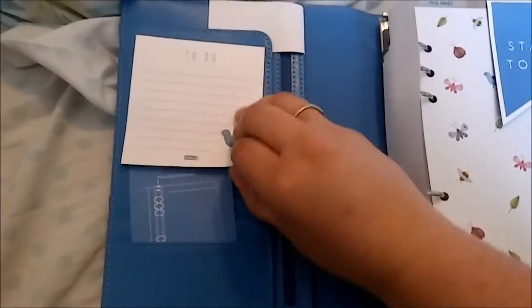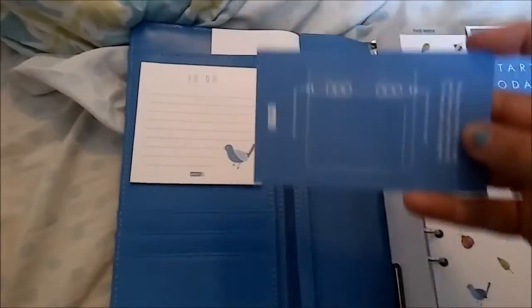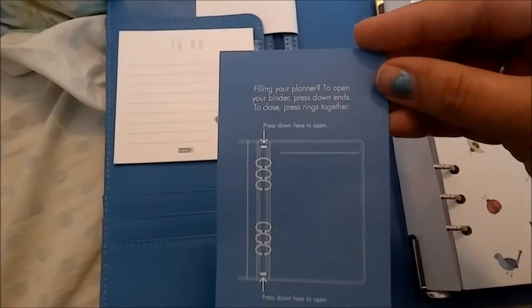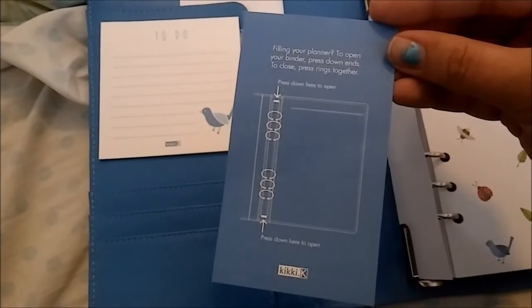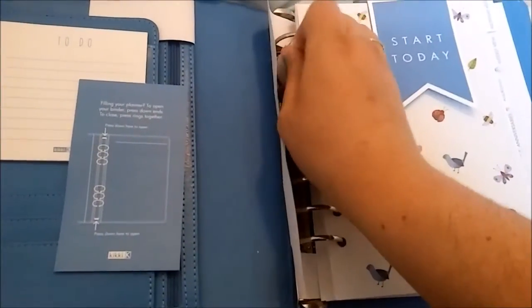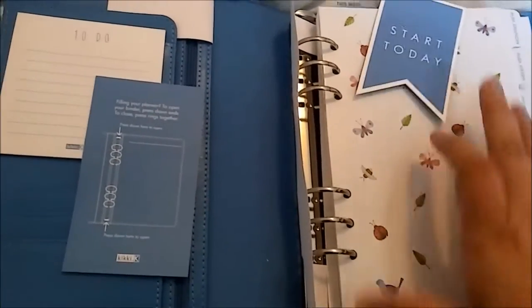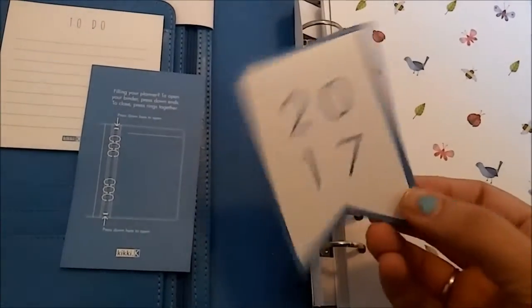So we open it up and we have our Bluebird to-do list. And then this, what is this? Filling your planner. To open your binder, press down ends. To close, press rings together. Yes, and that is very important to open it from your ends, because otherwise you will get gapping like crazy. Okay, so we're going to take the silica out. Make sure that gets put in the trash so that way my dogs don't eat it.